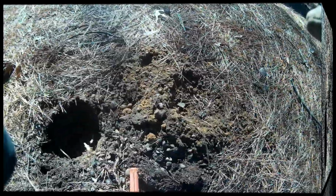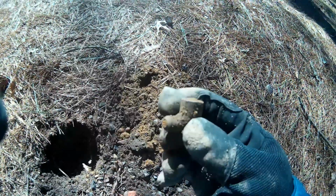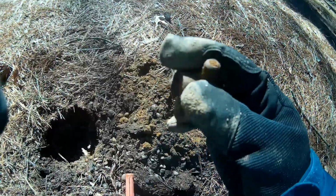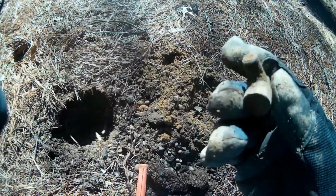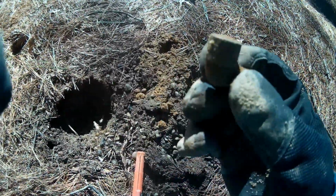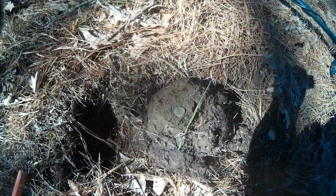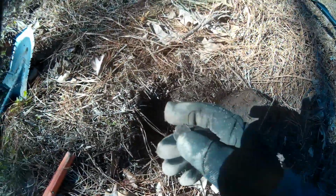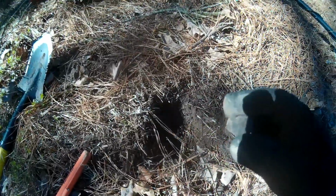Well, it looks like a piece of pipe connector. It's threaded on one side. It has a flange on the other side for soldering. So there we go. Alright, got a shallow signal over here by the garage. And turns out to be another zinc Lincoln. Stand by for the next one.